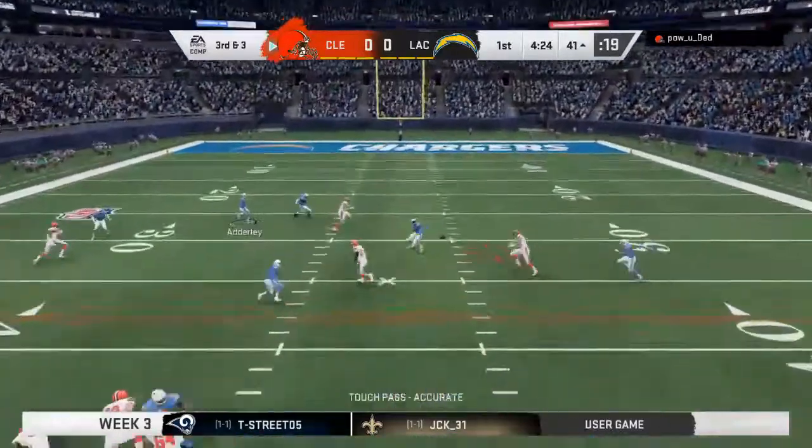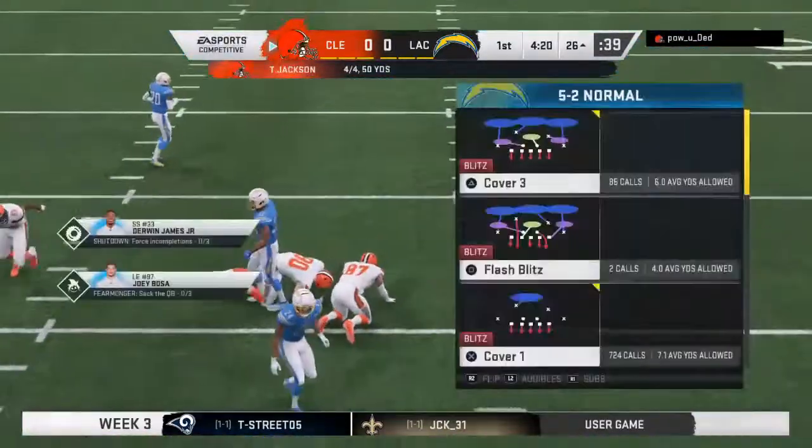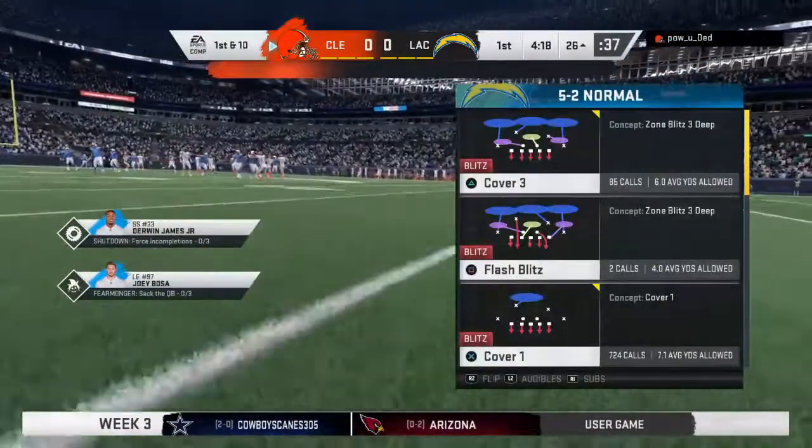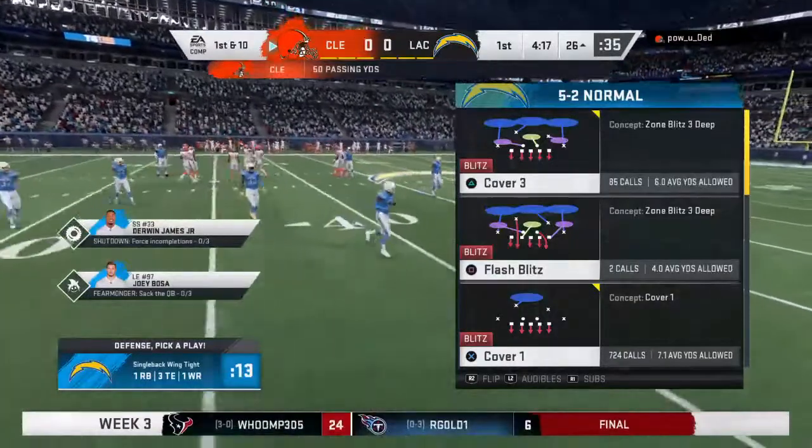Jackson looking to throw on 3rd. He's got his tight end Fant. And he's brought to the ground with another first down at the Chargers' 26. How about the start throwing the football? 4 for 4 on this opening drive.